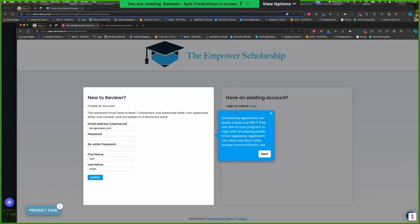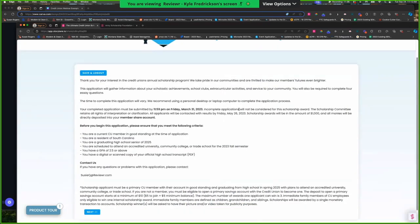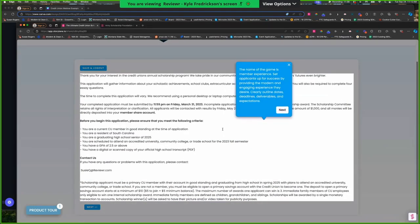So we solve that challenge through a reviewer by having a concept called a profile. So the applicant comes in, they tell us who they are. From there, it drops them into the submission experience. However, this is that first step that makes up the overarching scholarship profile.